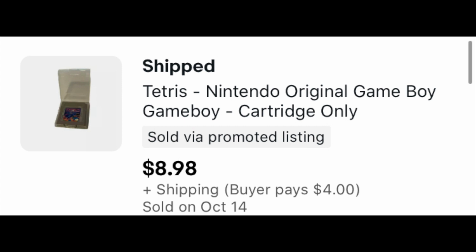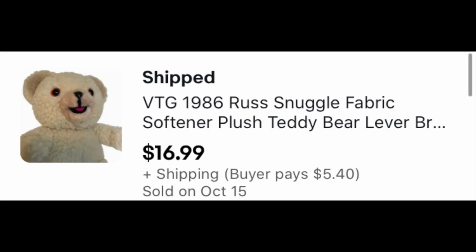Tetris for the Game Boy. This another one of the leftovers, about 75 cents in, and we got $8.98 plus shipping. This vintage Snuggle Bear, remember from the Downy commercials? That bear, they came out with an actual bear, of course, as part of their marketing, and picked this up at Goodwill. I think they're plush there now, or I think it's $1.99 that we paid for this, and it really only lasted a couple of weeks. I haven't had this listed that long, and it sold for $16.99 plus shipping.